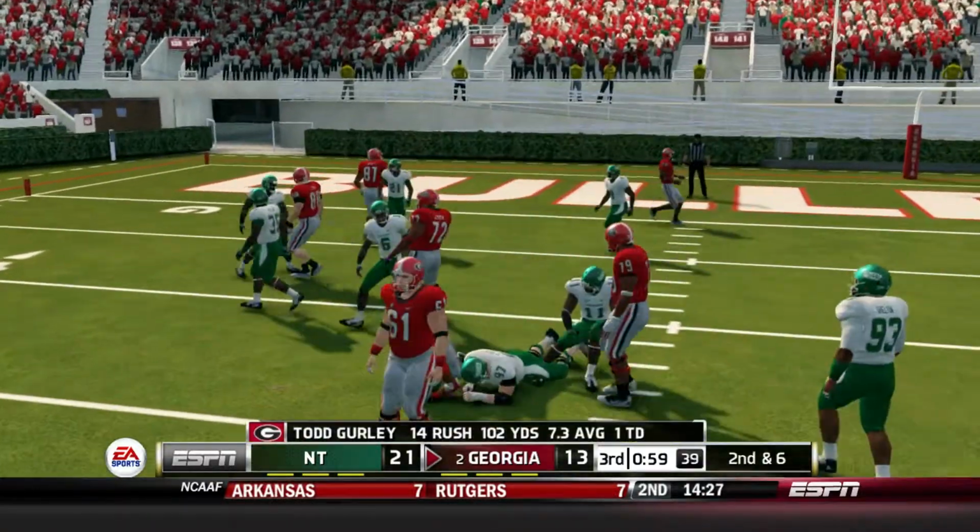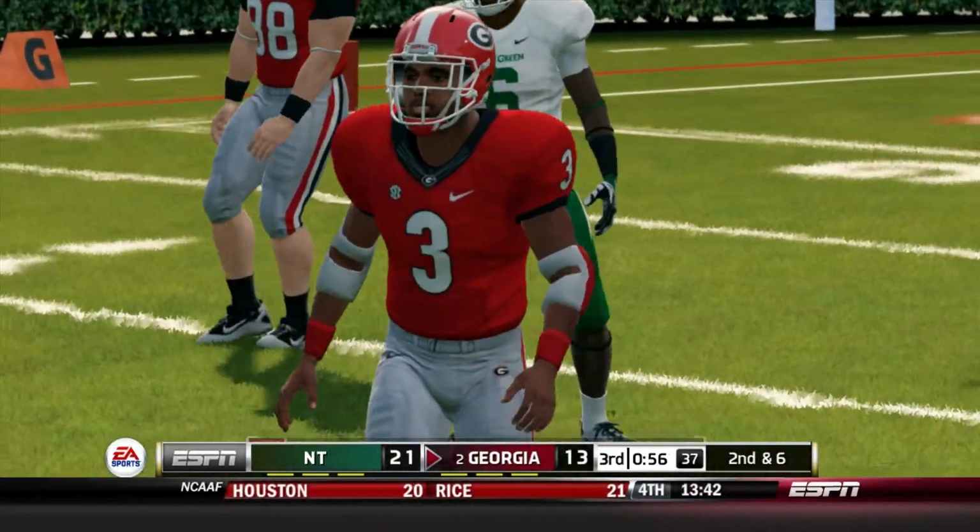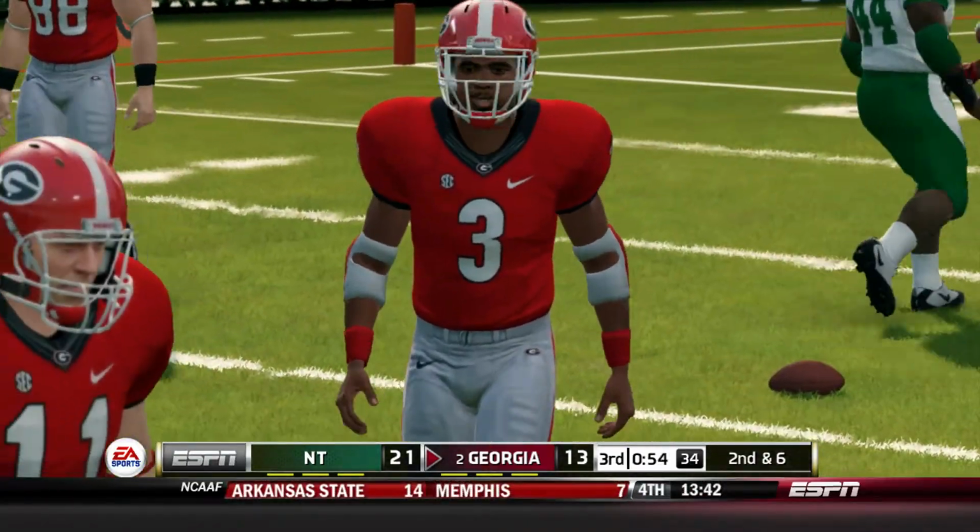Takes it up the middle for a nice run. Gain of 4 on the play. That makes it 2nd and 6.